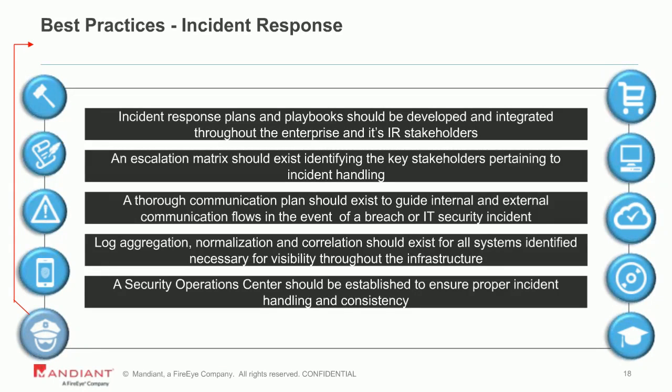So we'll look at some best practices for incident response. There the slide goes. So number 1, incident response plans and playbooks should be developed and integrated throughout the entire enterprise and its IR stakeholders. So the incident response plan should be the comprehensive guide, the one-stop shop to responding to incidents within the entire organization. It should be the single point of reference for all things related to responding to an incident, and it should clearly define roles, processes, stakeholders, and everything pertinent to responding to an incident.